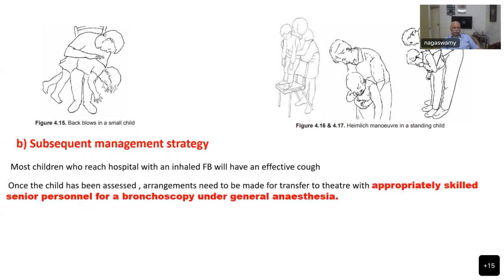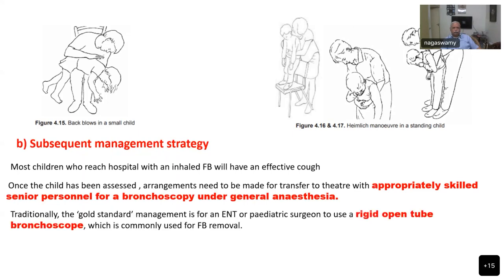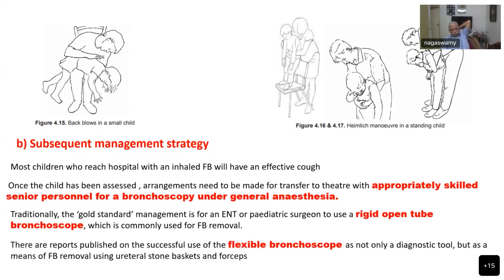Then subsequent management: most children who reach hospital with an inhaled foreign body will have an effective cough. Once the child has been assessed, you must have appropriately skilled senior personnel for bronchoscopy under general anesthesia. This is a very important thing. And the gold standard is to use the rigid open tube bronchoscope, whereas some centers use flexible bronchoscope also, using tools like urethral basket forceps and baskets.